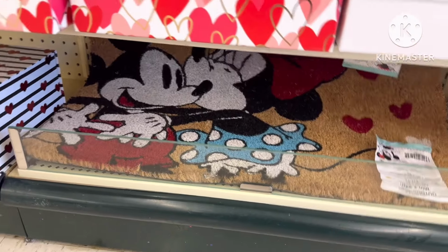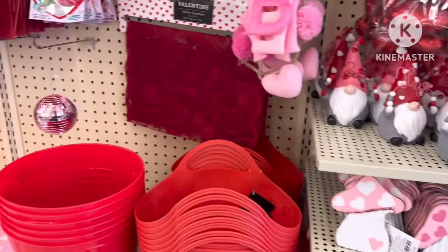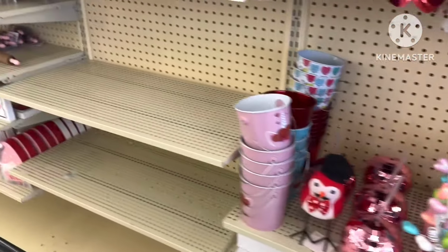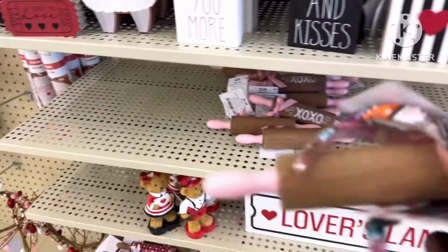Look at these beautiful rugs, like seriously. But yeah, I was just looking at a couple of things. I did grab like three or four things to decorate my table with, plus I had some stuff left over from last year.